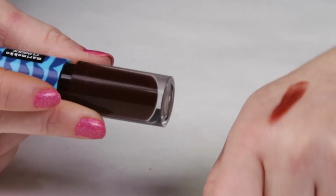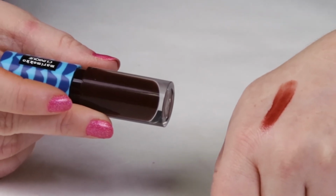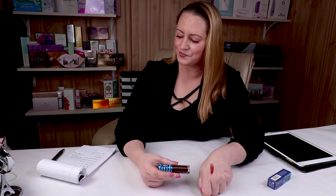And then in terms of antioxidants, this contains some good ones. Watermelon, which has lycopene in it, which is a good antioxidant. Tocopherol acetate, which is a good antioxidant, and sodium hyaluronate, which isn't necessarily an antioxidant as much as an emollient, but it's got some good ones in there. For lip gloss, most are pretty basic and don't contain a lot of antioxidants, but this one does contain some.